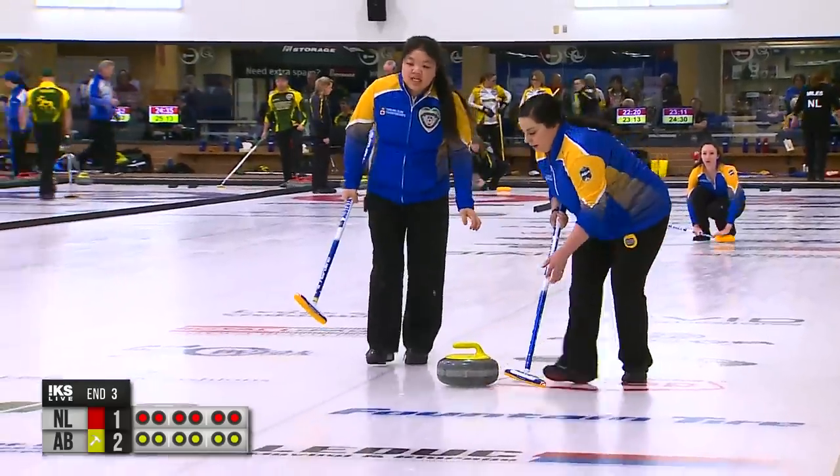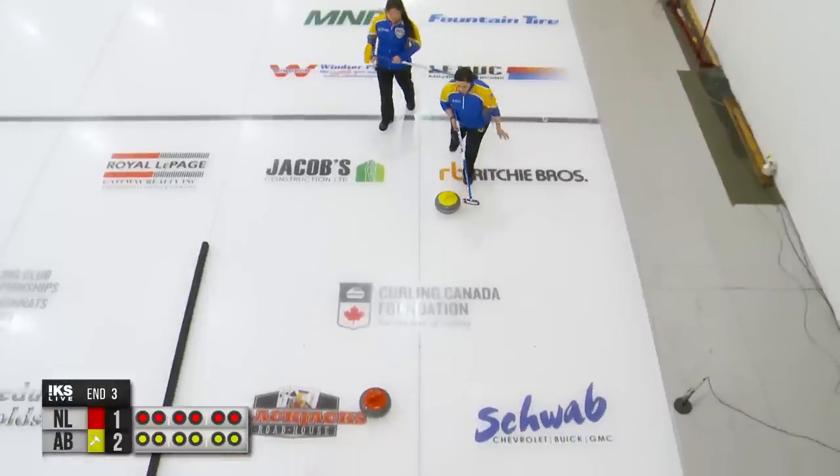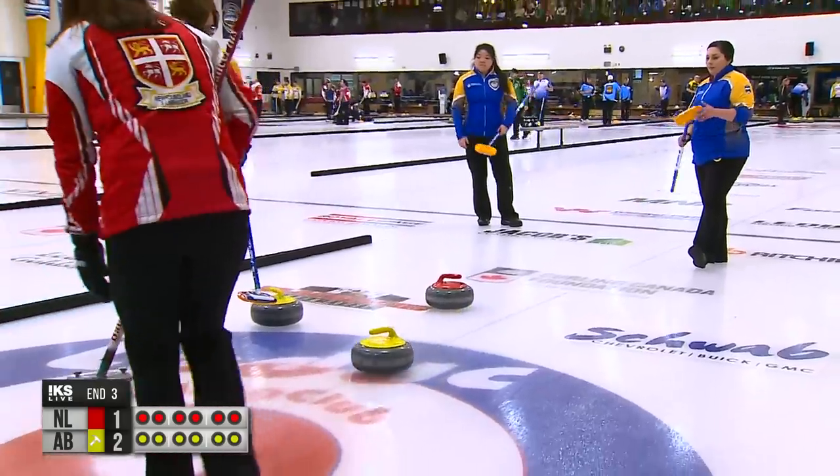So, in the Saskatchewan-Manitoba game we had yesterday, those guards up close ended up really mattering. Saskatchewan in the first end, they were able to split those guards, and that's actually not what they had called, but they split them in and they ended up with five that end.